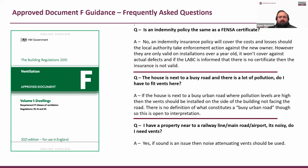An example I give, I don't know if there's anyone here from the southwest, but Launceston: if you take the A388 through Launceston, where it queues down to the traffic lights, I would be putting vents on the front of those houses. If you ever go into any of those, you'd have to scrape the muck off the front. It's where cars are sitting and just pumping it out permanently. So it's down to your interpretation. You've just got to be sensible about it.